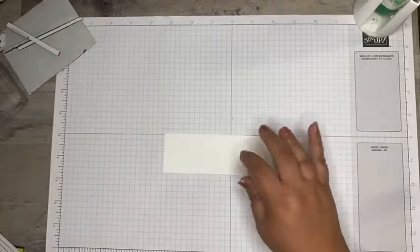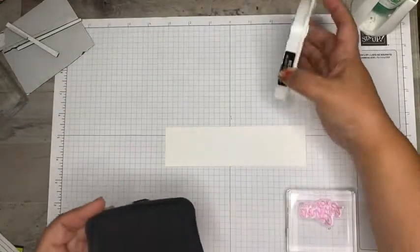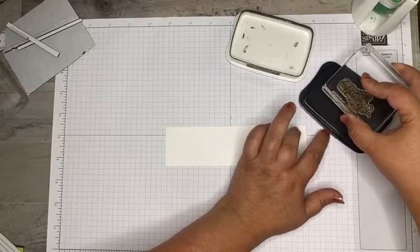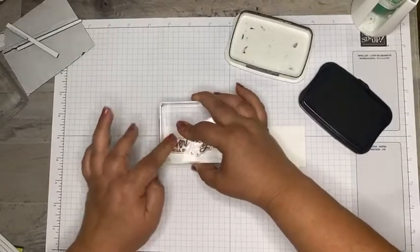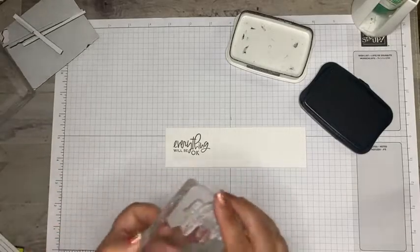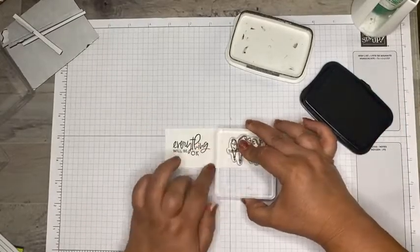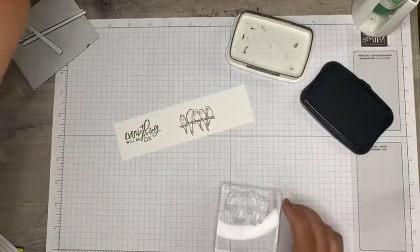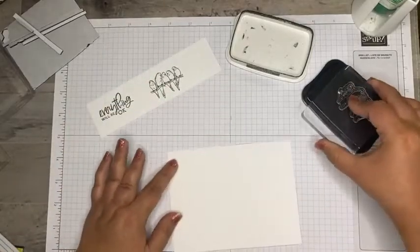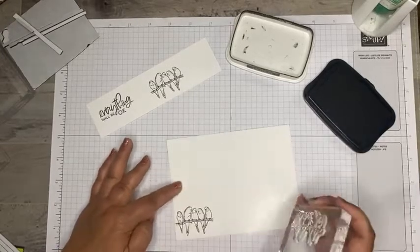We're going to do a little stamping first. So I've got a piece of basic white, and I'm going to take my Memento ink pad, and hopefully it's not too gross because I just re-inked it. All right, and I am going to do the sentiment on a piece of basic white. All right, get that out of the way. And then I'm going to go ahead and do the outline of the birds. Okay, and I think I'll go ahead and put an outline of the birds right here on my envelope to get it going.